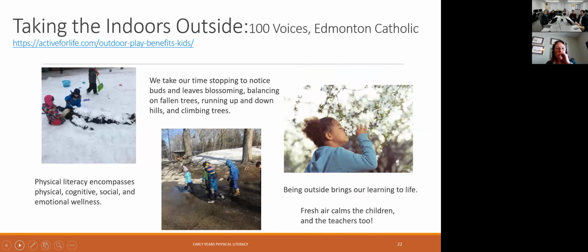This is the one piece I wanted to leave you with, the thought that a lot of people say, well, we can't spend that much time outside because we have so many things to learn that we have to do inside. So we have to do our reading inside. We have to do our math inside. We have to do our science inside. And so Jackie Koval is a teacher in the 100 Voices program in Edmonton Catholic Schools. They run a program for diagnosed children, 3 and 4 years old. They run it with a teacher and an early childhood educator in each classroom. They're the only ones in the province of Alberta who put those two together.